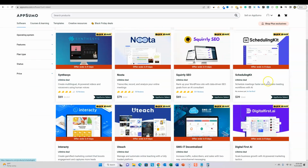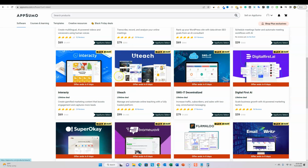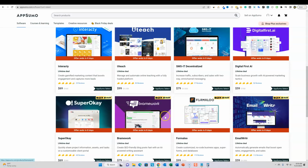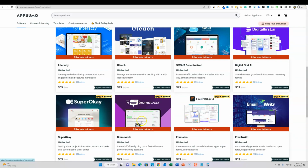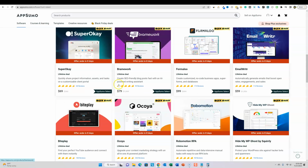And then you can start scrolling through here, and you can actually see all the new faces, some software that has been gone for a couple months and now it's back. Like YouTeach right here, really cool. Brainwork is back, guys. Definitely going to be a top recommended software to go pick up. And then you have Email Writer right here. This is going to be another awesome software to go pick up as well.